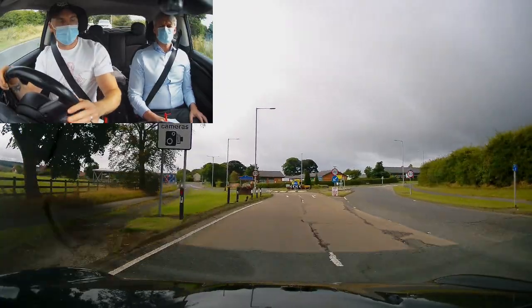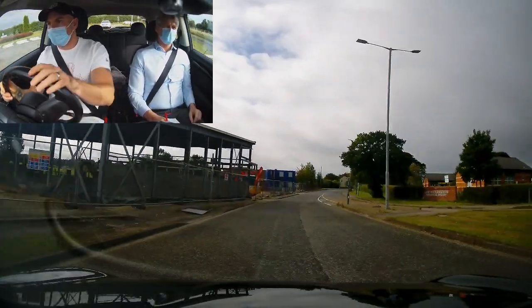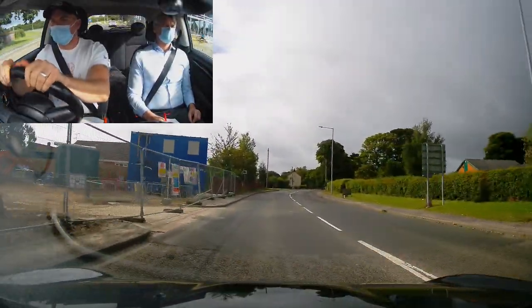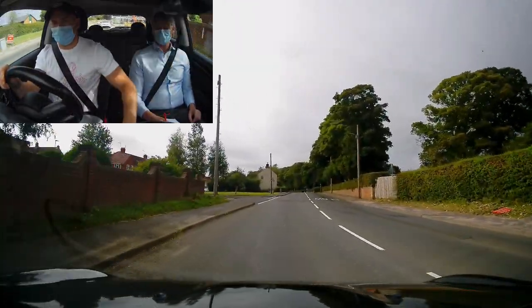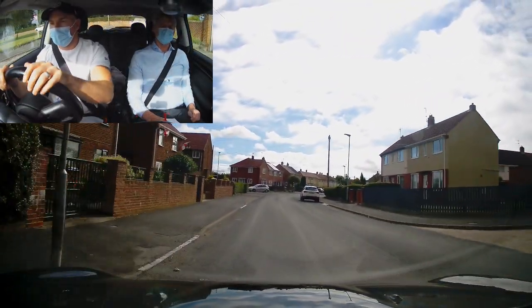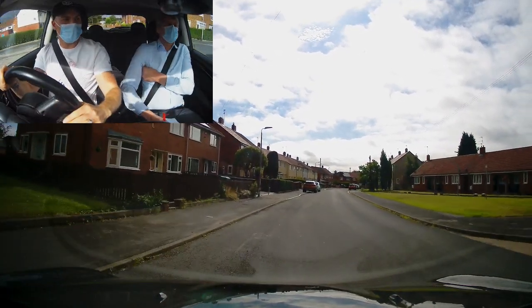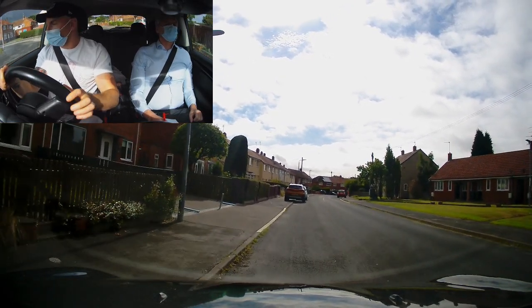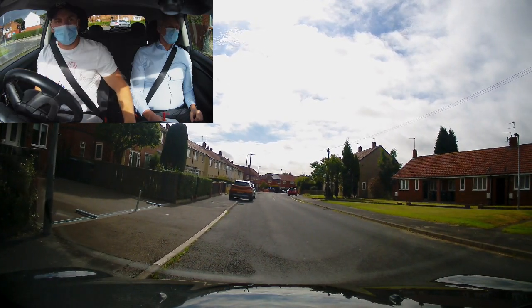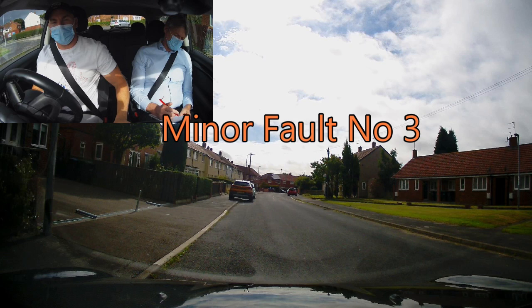Cross the roundabout and take the first exit. Can you take the next road to the left? On the left. Thank you. Driving when you're ready. Minor fault number 3 for Garry. When he pulls up, he nudges the curb, and he nudges the curb because he's looking over his right shoulder to see how far he is away from the junction. Well, as long as you're 2.5 car lengths away from it, at least you'll be fine. But that's why he nudges the curb, because he's looking over his shoulder.